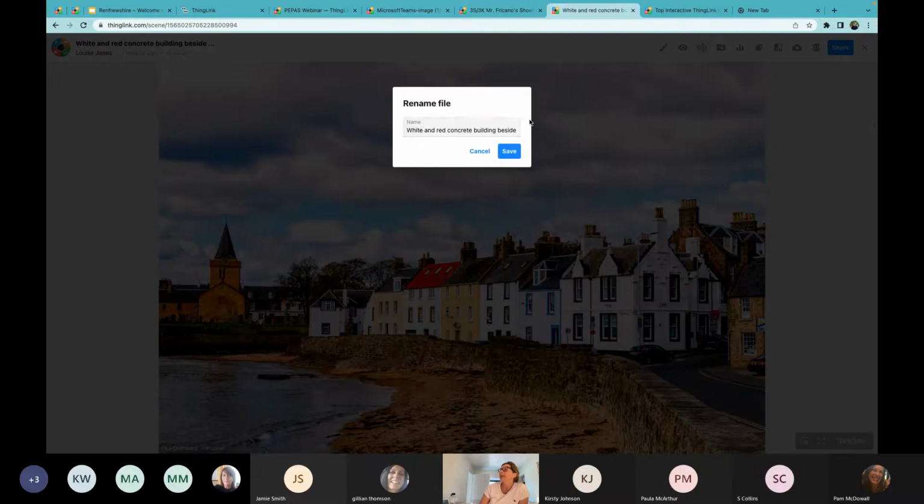So I'm going to click rename, and at the moment it's called red and white concrete building beside body of water. So I'm just going to change that for the purposes of my demonstration to Highlands Town, even though I don't know where it is.